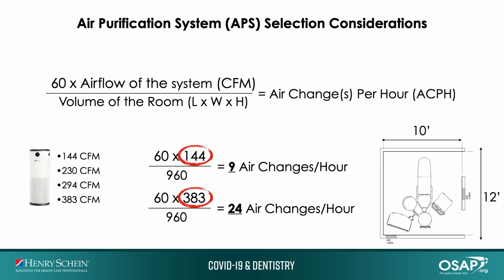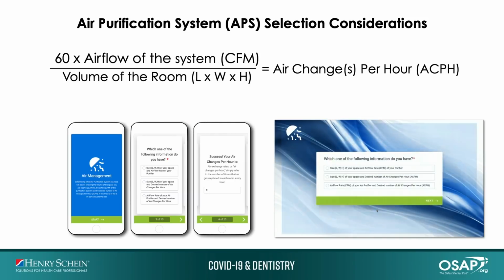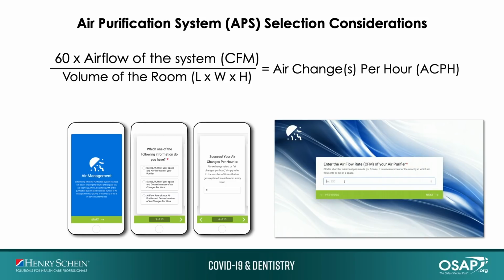So that's an important criterion when you look at your space and consult with people about what system you really want to look at. And you can find that on the Henry Schein website. We have something in the air management category, which is a calculator that will do this automatically. You can run through what-if situations based on your room, whether waiting room or operatory. Just by entering in feet and the flow rate of your air purifier, it will tell you the number of air changes. There you see it.